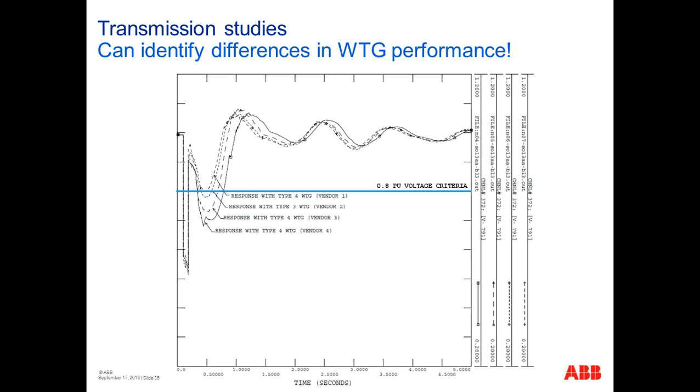What you're seeing here is voltage in the transmission system that's close to the wind farm, and there's a fault that plunges voltages down, and after the fault is cleared, voltages recover. Each of these curves is the response from different wind turbine generators. The idea is to keep voltages above 80% of nominal. What we found is different wind turbine generators respond differently. There was only one turbine that passed the test.